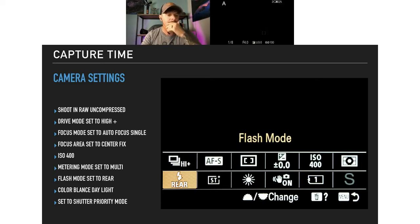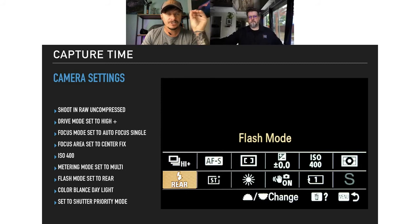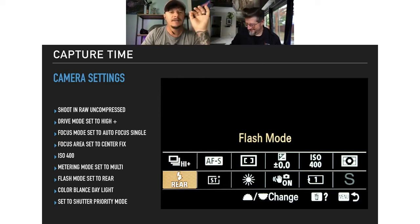And then we got flash mode set to rear sync. So basically what that does is when you shoot the photo, it's going to shoot, then it's going to flash. So it's going to stop that wave in action. You get that really cool shadow effect to it. There's the rear curtain and there's the front curtain. I like the rear better. That's the sync I go for.